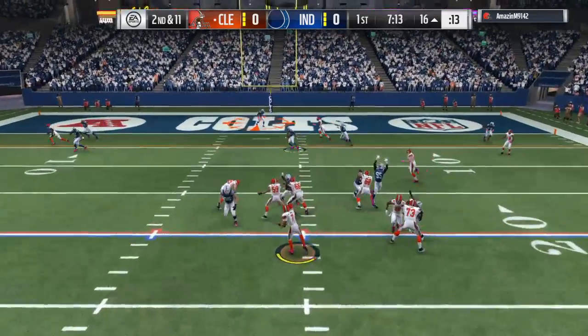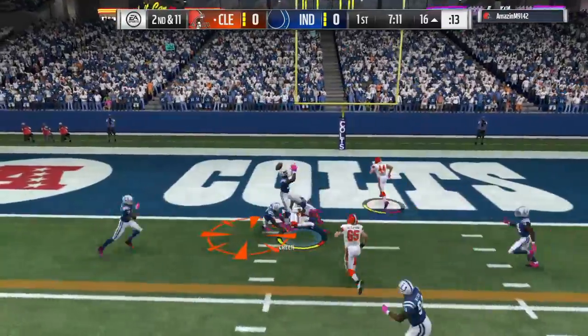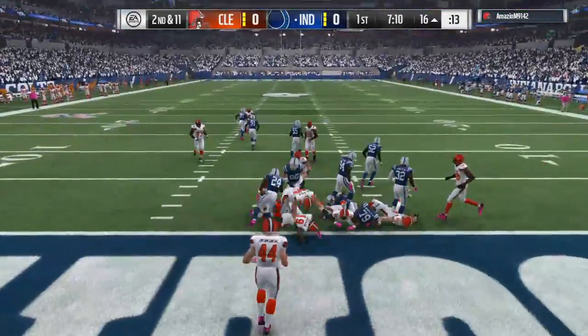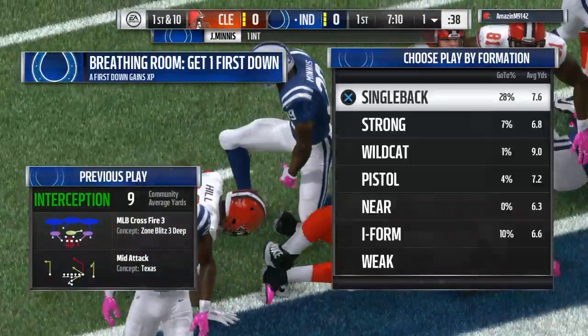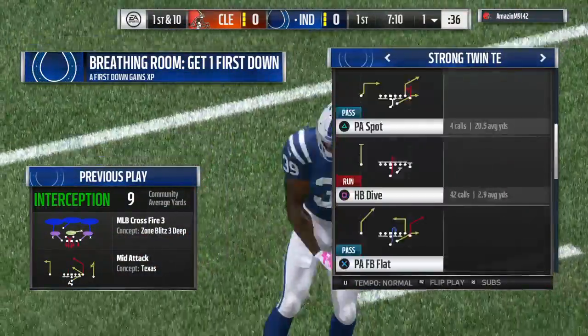He'll look to throw. The ball popped in the air and intercepted. A great read, and it's picked off. And a big turnover there as his guys will get the football back.